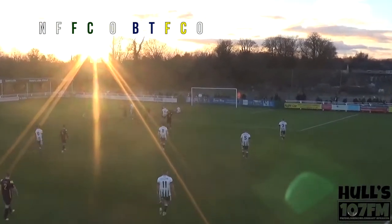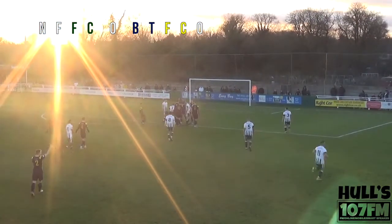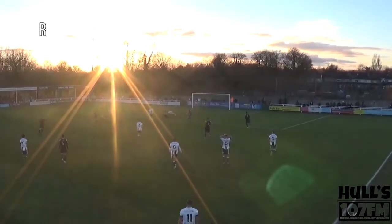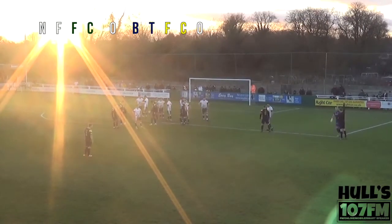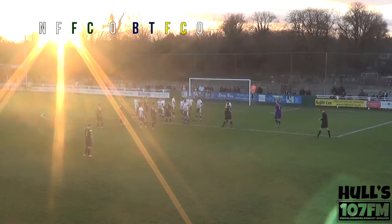Is that a penalty or a free kick? I think it's a free kick on the edge of the penalty area. The Bottesford players are not happy. It's a poor back pass. Bacon managed to step through. Lewis Exol fouls him. So Lewis Exol is given a yellow card, and I think for me, he's very, very lucky to have that yellow card.